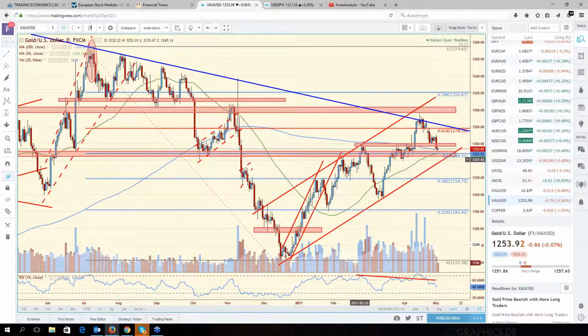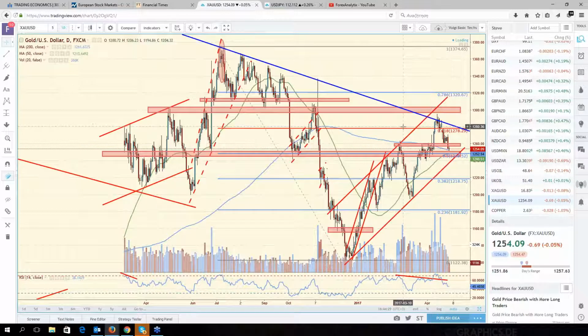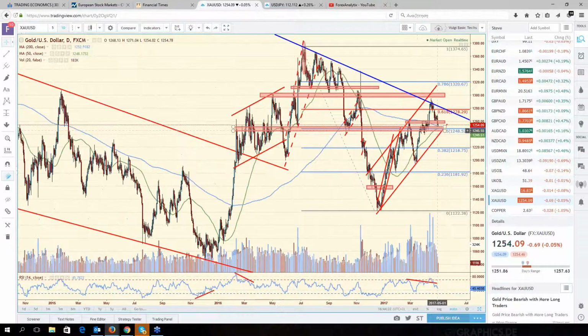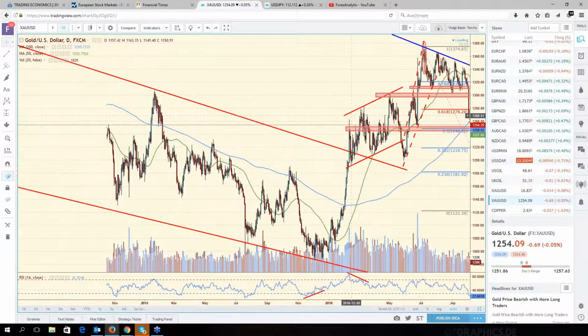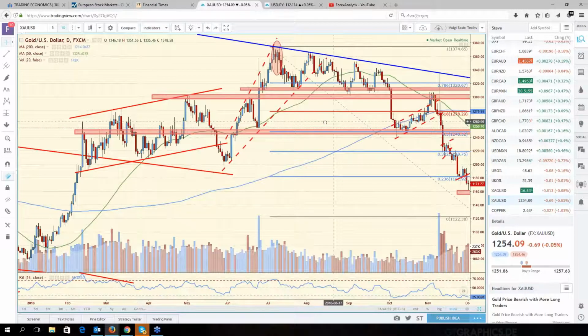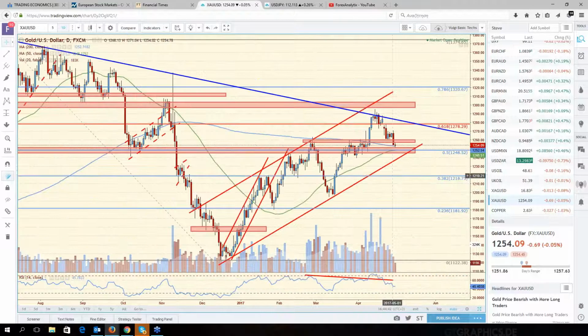By the way, there is a friend that asked about gold, and he said that it's hard to trade. I can say that actually the rejection from the trend line was, I mean, textbook. We got rejected from the huge multi-year trend line, which was a great risk-reward play to be short there.